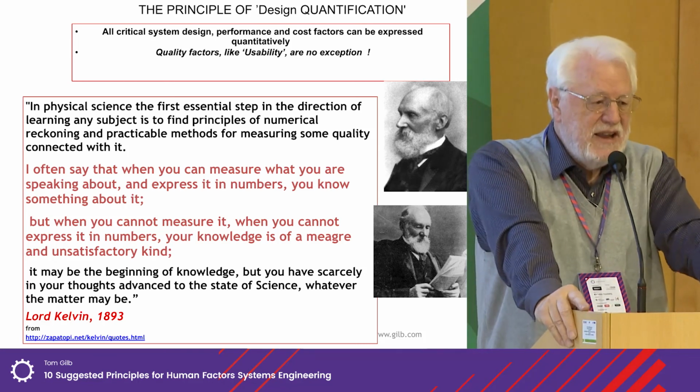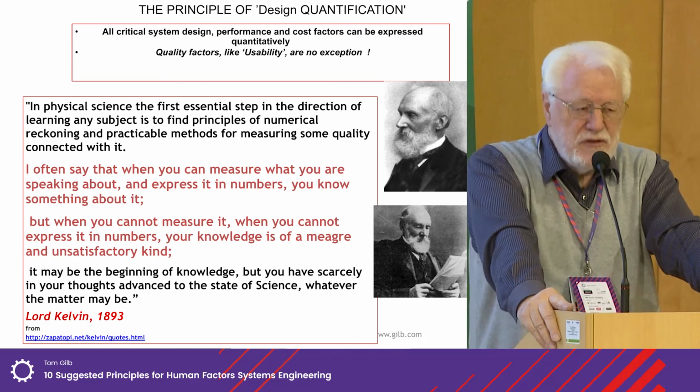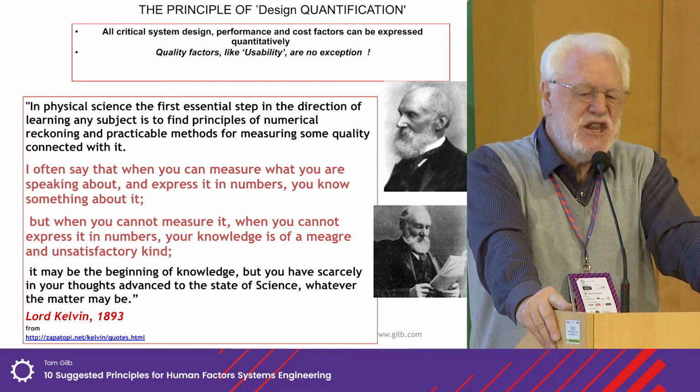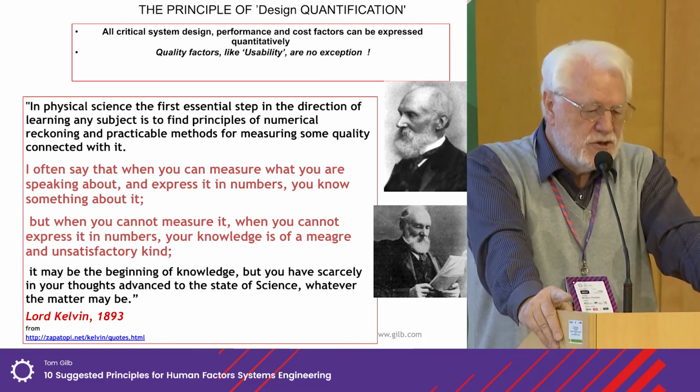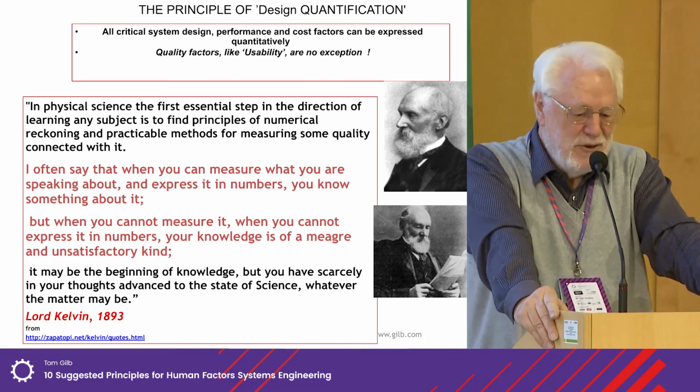But when I was 25, this was published in a newspaper in Oslo. And it basically said, if you think you know something about a subject, try to put a number on it. If you think you know something about usability, try to put a number on it. If you cannot, admit you don't know. I just made up a poem. I leave you with that poetic thought.